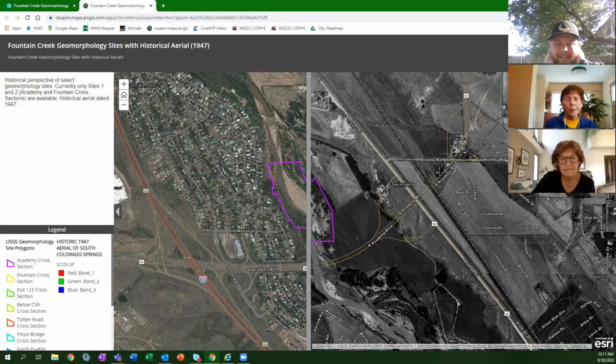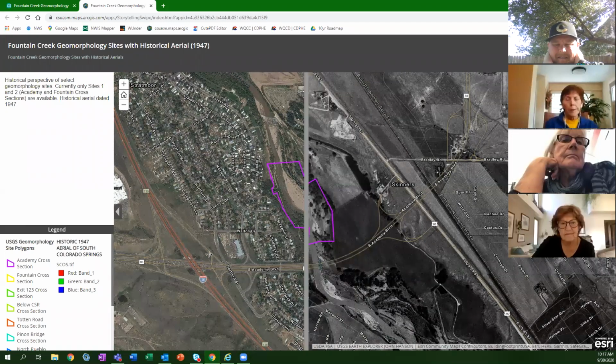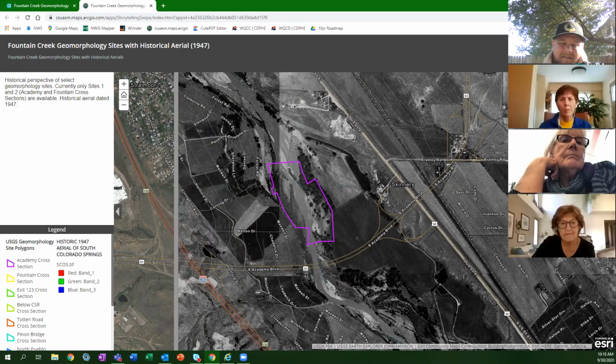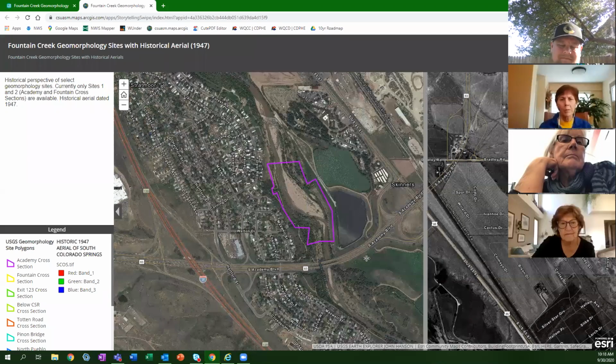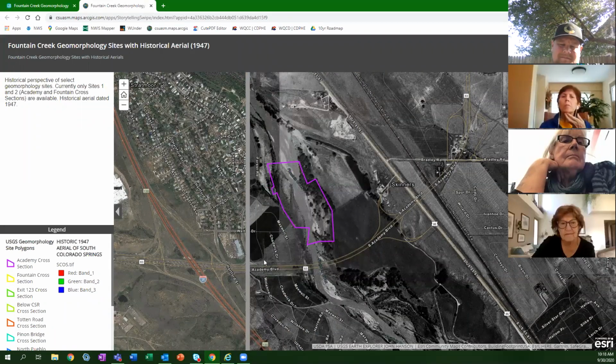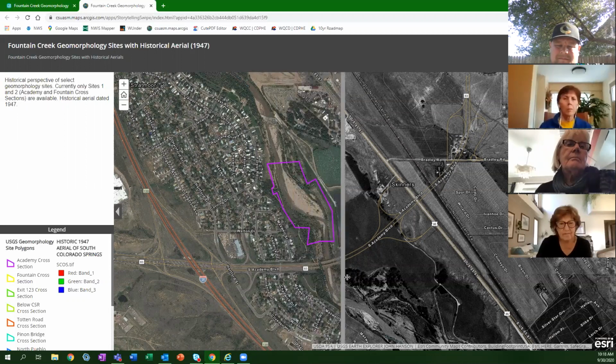It simply does the modern map, and then you can slowly swipe a historical map over the top, and you can see the changes historically speaking. And one thing I noticed is the increase in trees. With more water in the system, there's been a lot more vegetation on Fountain Creek. The other interesting thing is, I don't know what happened in 1947, but prior to that, there was a pretty good flood. We see a fair amount of flood scarring.